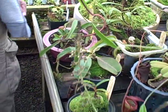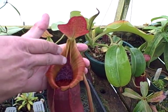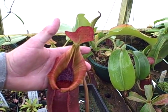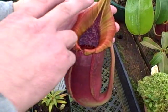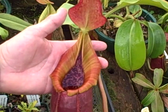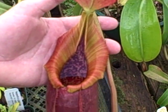Let me take you to another one here. As a matter of fact, you can really see the trapping mechanism on this one. There's a waxy section there at the top, and then you see a perfect line. The top is the trapping mechanism. The bottom is the digesting mechanism. You can see the water down in there. And then this peristome, or the collar, which is on all of them, it's very tough, and it also helps keep anything that might have been able to crawl out in there as well.